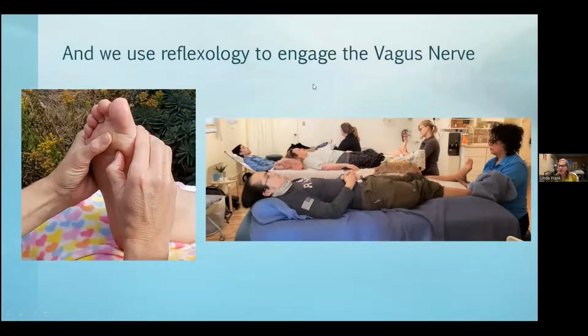And we use reflexology to engage the vagus nerve. These are Jessica's hands. I see Jessica is on. She was a student of mine. She's out in Spokane, Washington. And this is one of my classes. You can see we work in a zero gravity chair or on a massage table. And we have several techniques for engaging the vagus nerve, but I'm going to teach you one that's super, super, super easy.